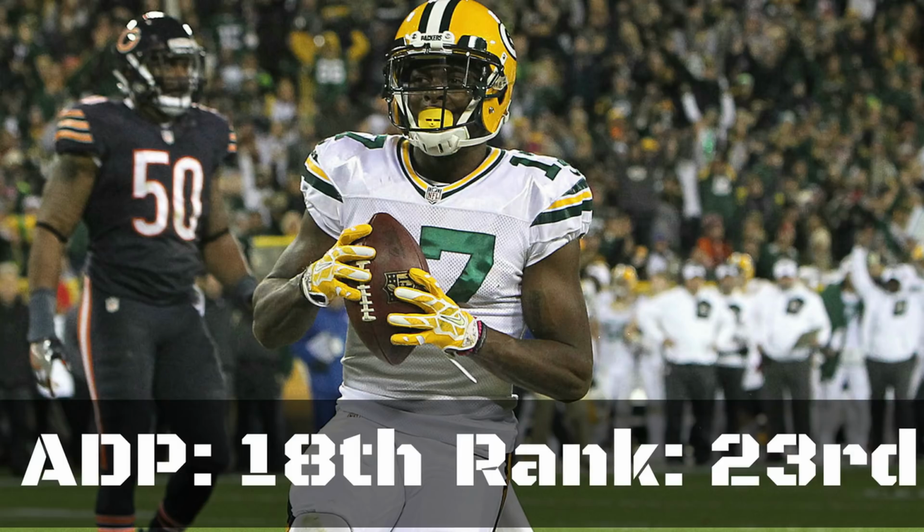And while it wouldn't surprise us if he does reach that 10 touchdown mark, it's not something that you necessarily have to go out and seek. One thing you have to understand is we're not bashing all of these players.